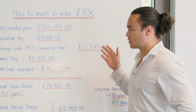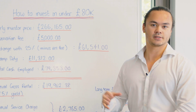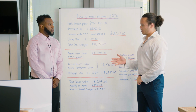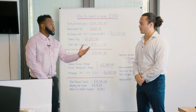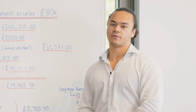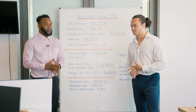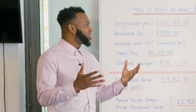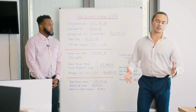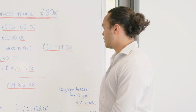Firstly, the development that we're looking at today is called Vision. Vision is right in the city centre of Manchester in the M1 postcode. We've actually been to a previous site, Oxygen and Axis Tower. Very premium developer. They've got the gym, swimming pool, cinema room, and a room where you could entertain the tenants on site. So it's a really luxurious development, really good for young professionals.